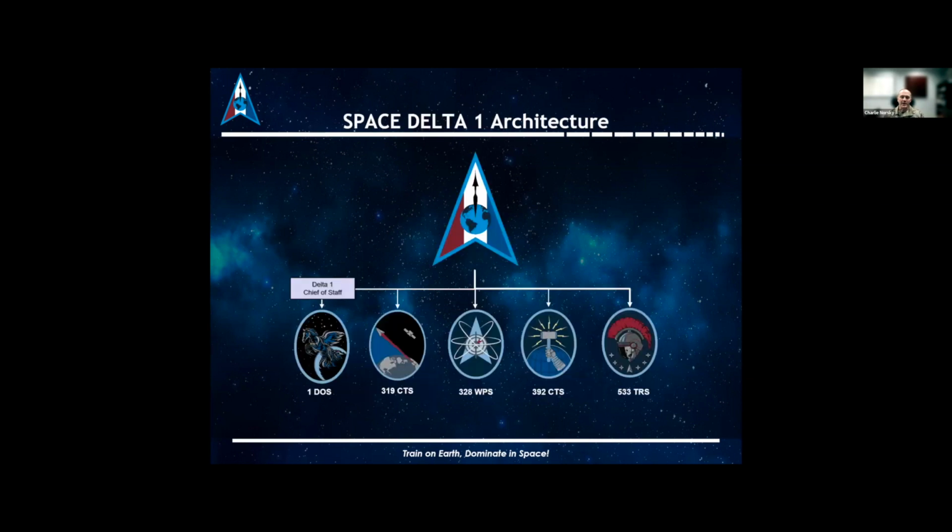Inside Delta One, here's a look at the different squadrons that we have. And so I'm just going to quickly touch each of these squadrons and the different missions they provide. But suffice it to say that all of them contribute to some type of training for the United States Space Force.